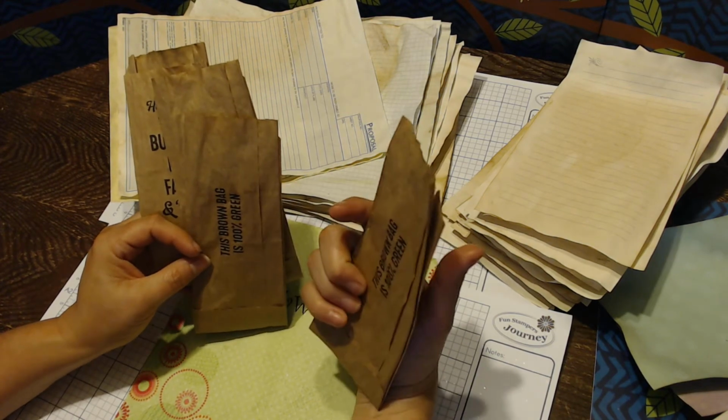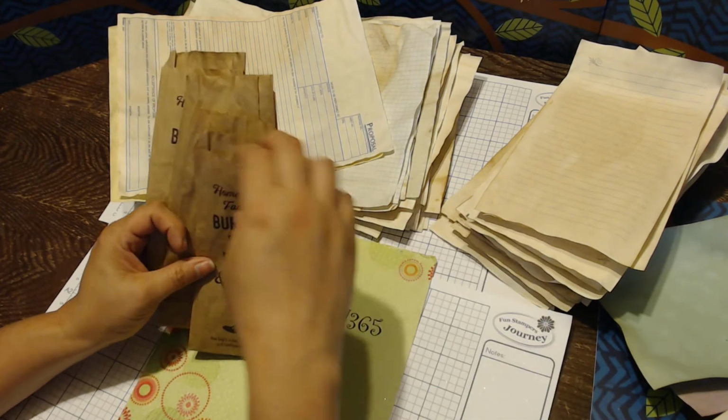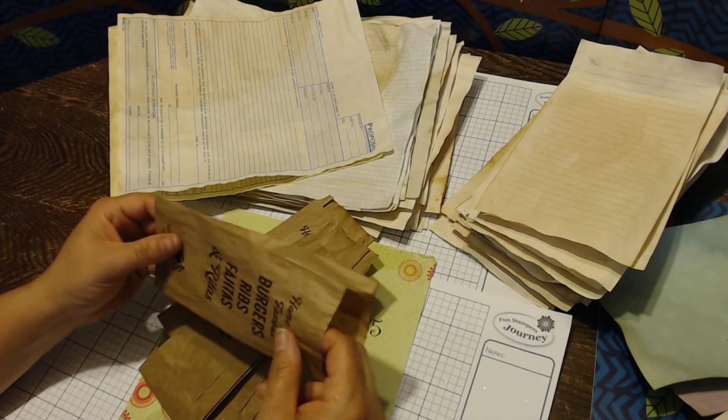Don't leave them in the tea dyeing too long. No. This brown bag is 100% green. Now, these are the bags that you get the forks and knives out of.